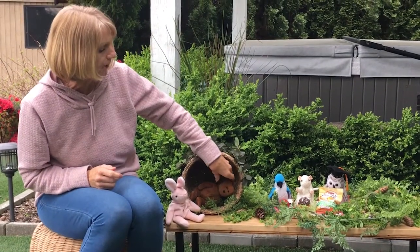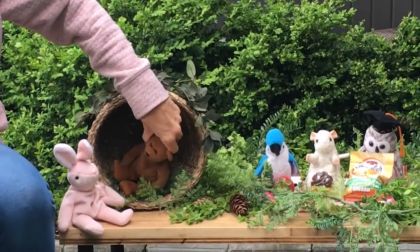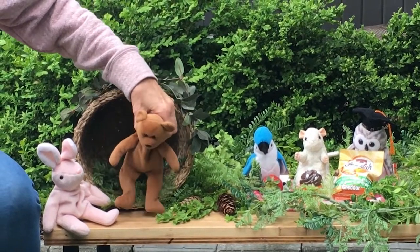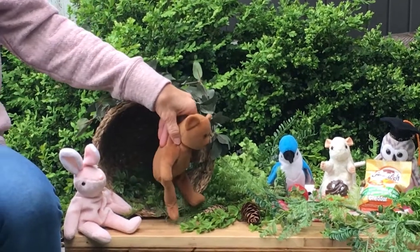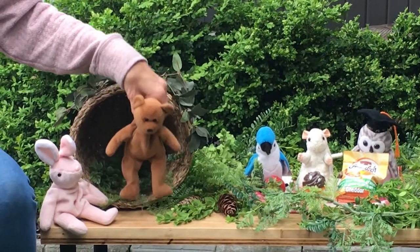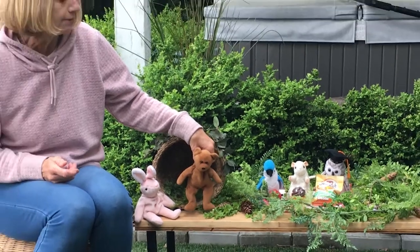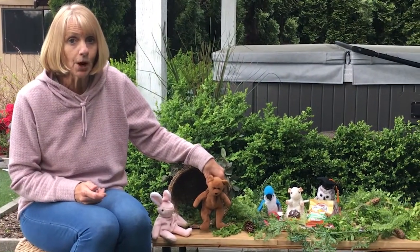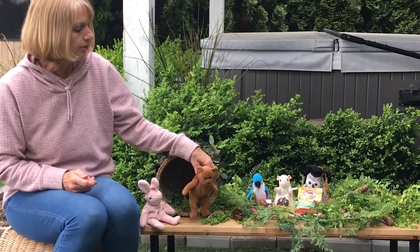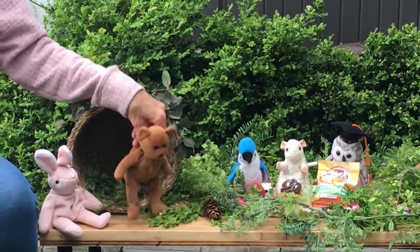And sure enough, inside the cave, the bear started to grumble and growl. And then he looked outside and he said in his big bear voice, "What's going on around here?" And all the other animals said in a very scary voice, "We're having a party to celebrate spring." Bear looked around and he said, "A party? I love parties. Can I come too?"